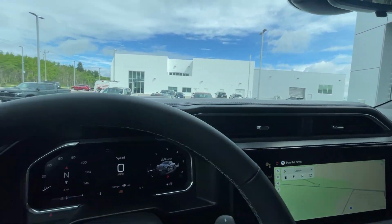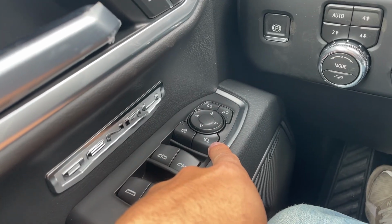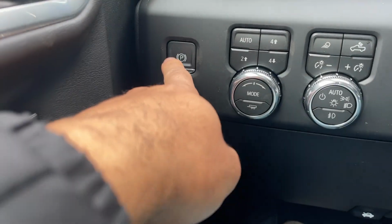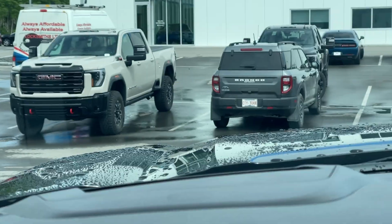Moving along the interior here, if we take a look at the driver's side door, you do get automatic power windows to go alongside power adjustable side mirror controls. By our handle, we have our power locks and our seat memory settings. And over here, you'll find our park brake, drive modes, and automatic high beam controls. Taking a look up in the windshield, you'll see you do get a heads-up display.